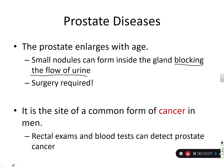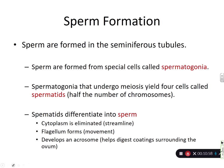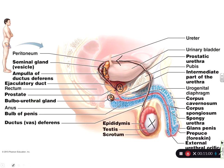Now, this is also a really common place where cancer can happen in men, so prostate cancer. So they can do blood tests to look for markers for prostate cancer. But this is also why when men have to have their physicals, the doctor puts the glove on and sticks the finger up the rectum. And basically they can identify if the prostate is enlarged that way. So if we look at male anatomy, if we go back, here's the prostate, here's the rectum. And so just by palpating this area here, they can see if that prostate is a little bit enlarged.